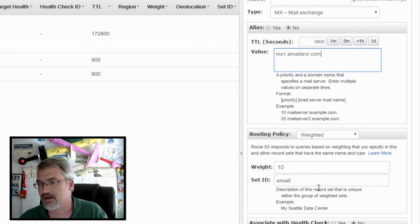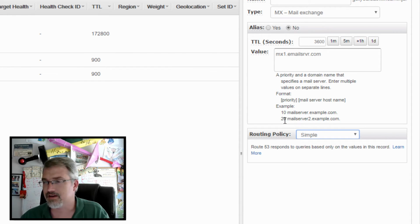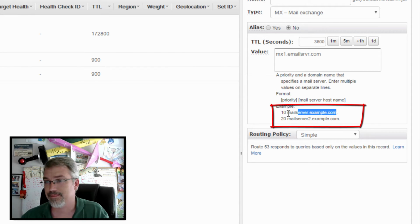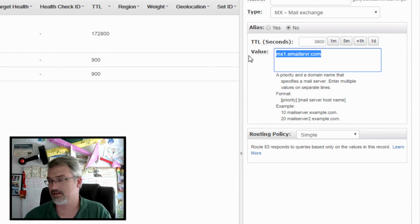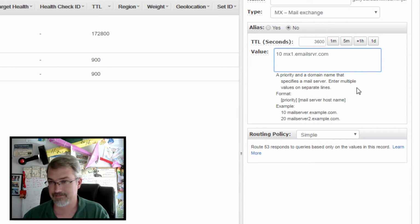Oh, wait, okay, no, there I did it wrong. There we go, let me go back to simple. Now you can see down here, they gave me an example. There's the number I should use. So I can say 10, and I'll copy that server address again. And you should put a dot at the end. That's important. That should be right.